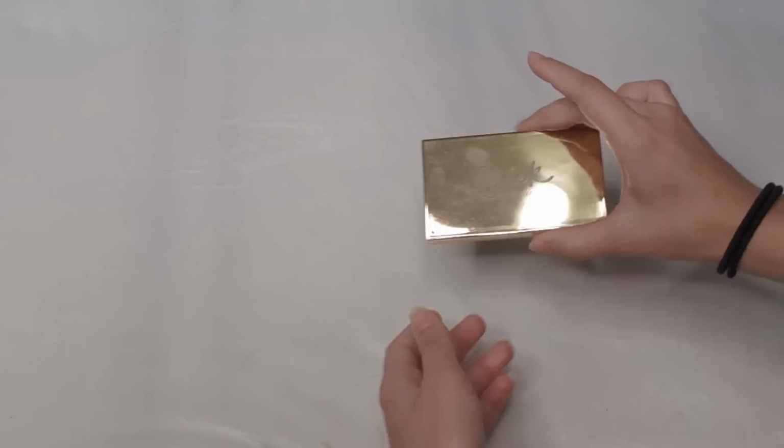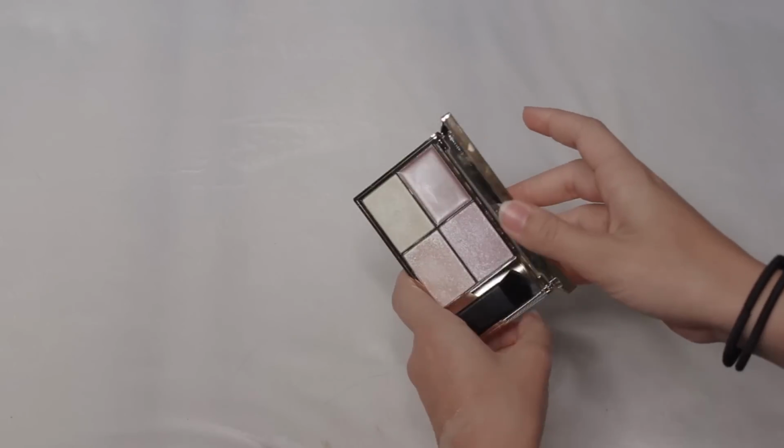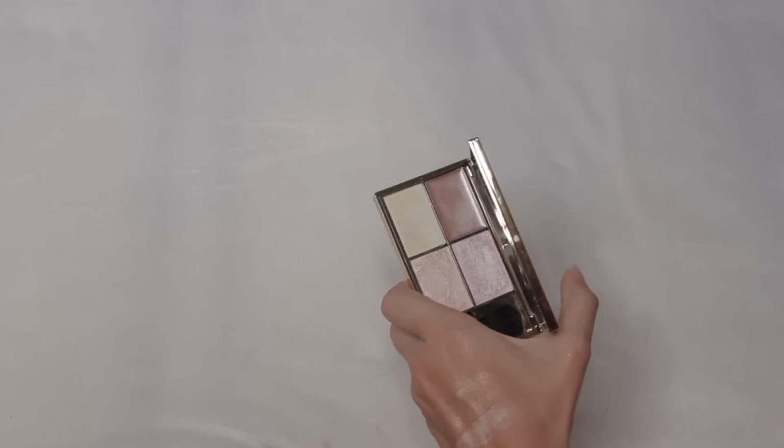I'm gonna keep it. Now I'm looking at this Sleek one. I've kind of been trying to avoid this one, so of course it's last. Looks like this, really pretty. I did not get this when the hype for Sleek was out. Let me erase these shades real quick.